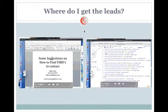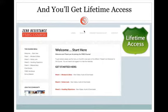And so, the next question we hear is, how long do I get access? This morning, I had a question from somebody that bought the program 2.5 years ago. Her computer fritzed. She didn't have it backed up. She wanted to work with FSBOs again. I happily sent her a new login and password so that she has access to all this material. And what's nice is I update it at least once a year with the new statistics and the new stuff. So the material is always updated, and you'll get lifetime access.